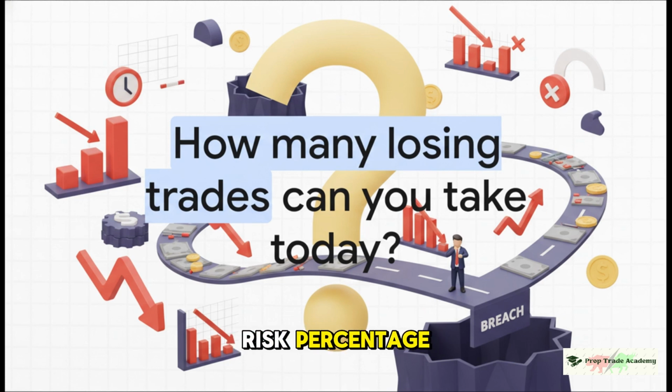They know their risk percentage, sure. They carefully calculate their lot size. And then, well, they jump right into the markets without any real picture of how much runway they're actually working with. And you know, that gap in awareness is exactly what makes the difference between catching a drawdown early and walking straight into a totally devastating breach.